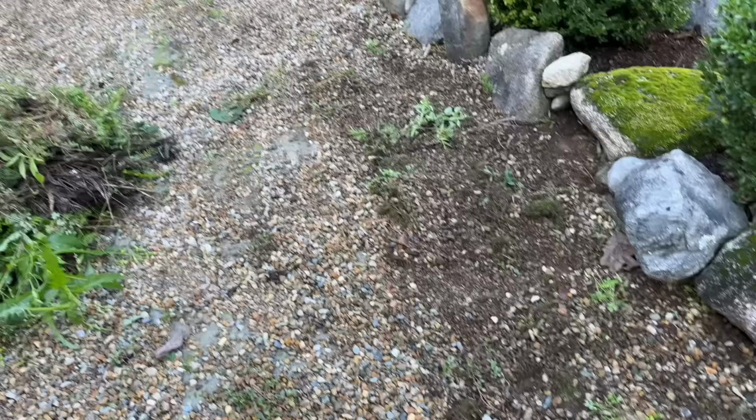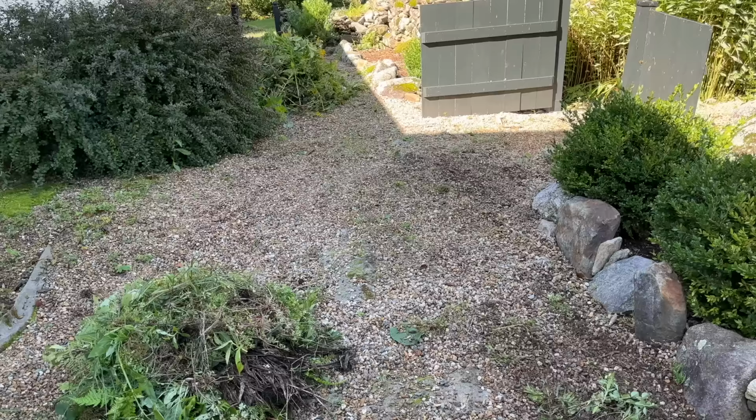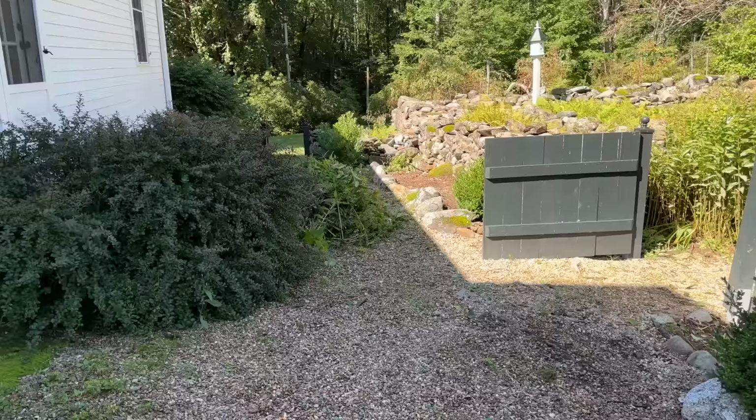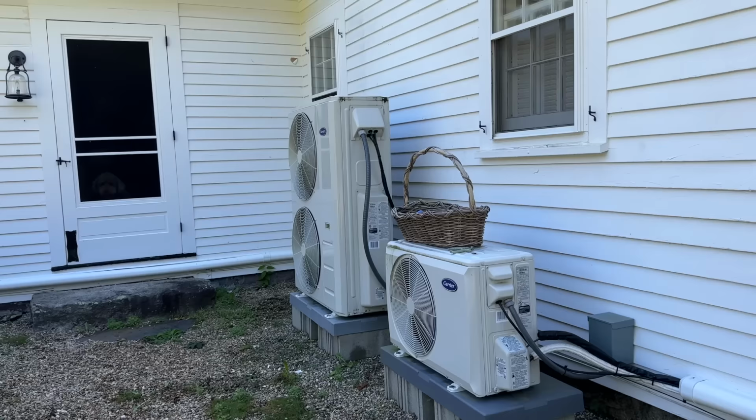I definitely need more pea stone out here. Don't think I'll get it in by this season, but at least this will be prepped and ready to go next spring. I always had a vision when we first moved in to have a little table and chairs out here. But honestly, once these units came in, I was just like, why would I want to look at that? So I'm still going to work on this, if I can figure out some sort of surrounds.